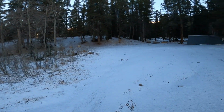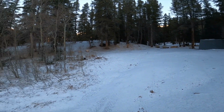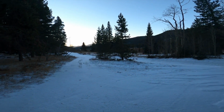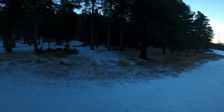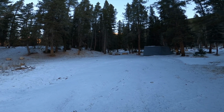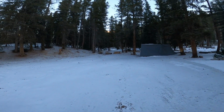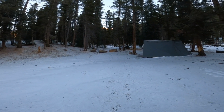I don't know if I said this already, but it's about 7 o'clock in the morning. Sun should be popping up here soon, and then that'll warm things up. So I'm going to make my coffee and relax for a little bit, and then probably start breaking down camp. We'll see how I feel.